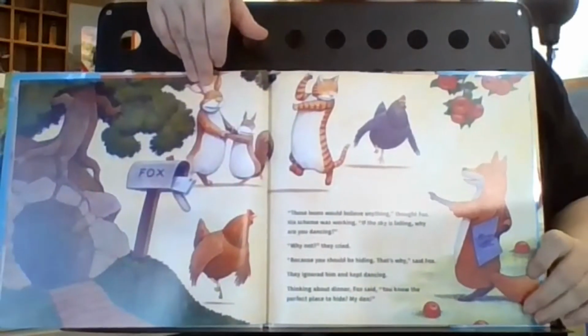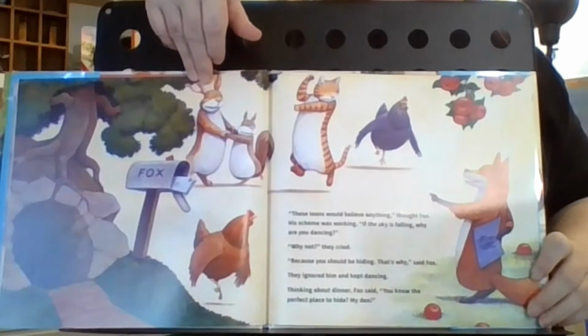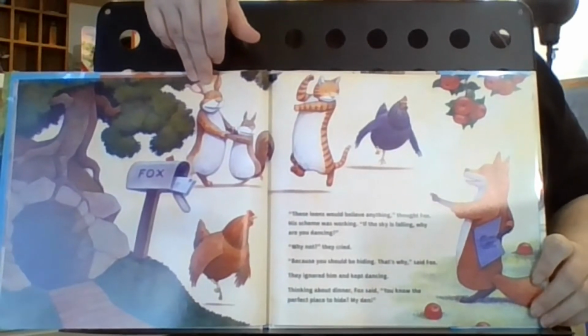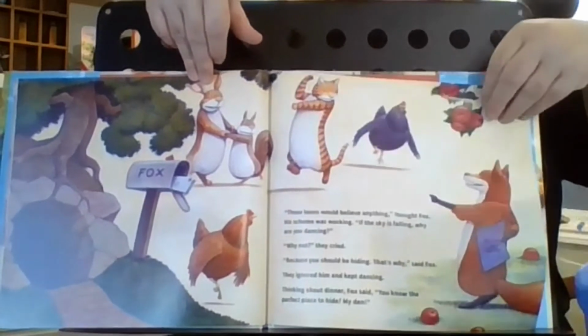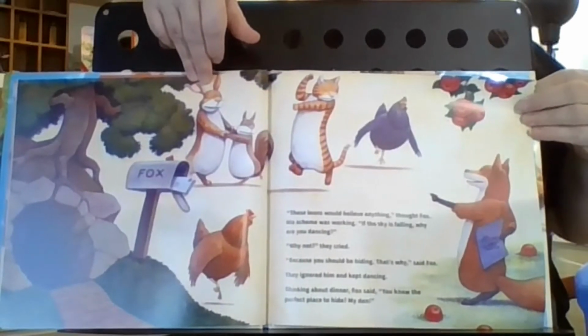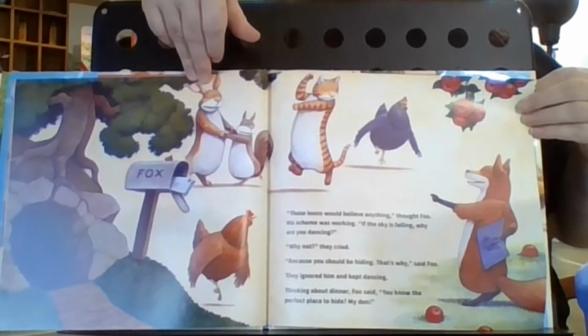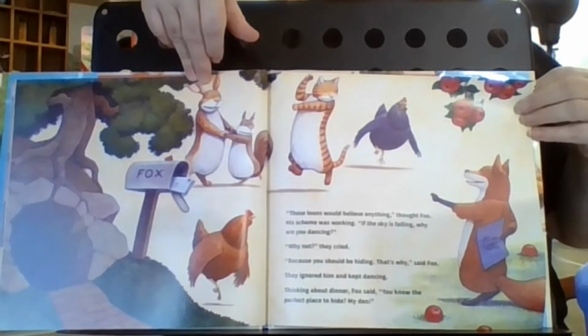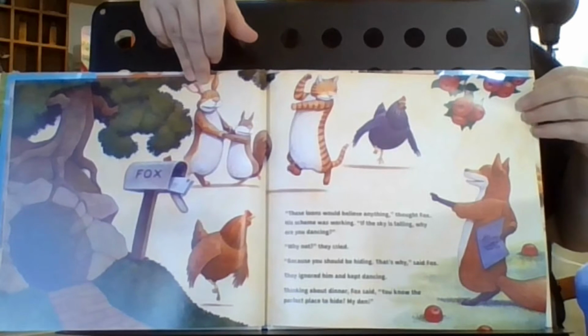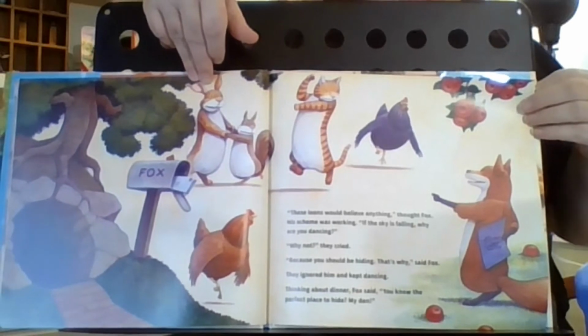"Those loons will believe anything," thought Fox. His scheme was working. "If the sky is falling, why are you dancing?" "Why not?" they cried. "Because you should be hiding. That's why," said Fox. They ignored him and kept dancing. Thinking about dinner, Fox said, "You know the perfect place to hide? My den."